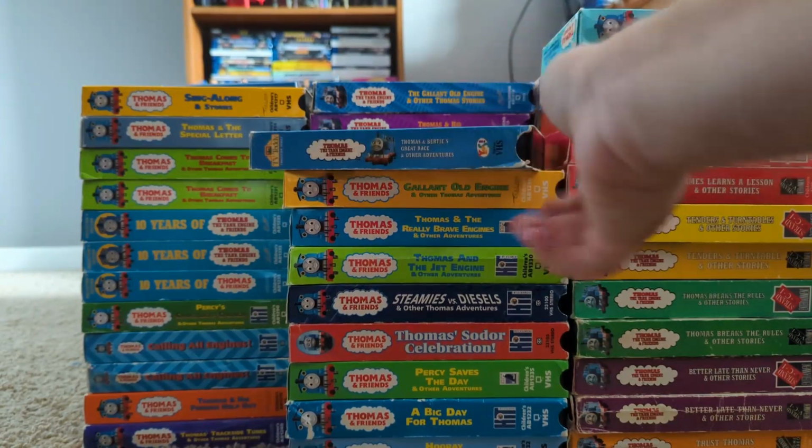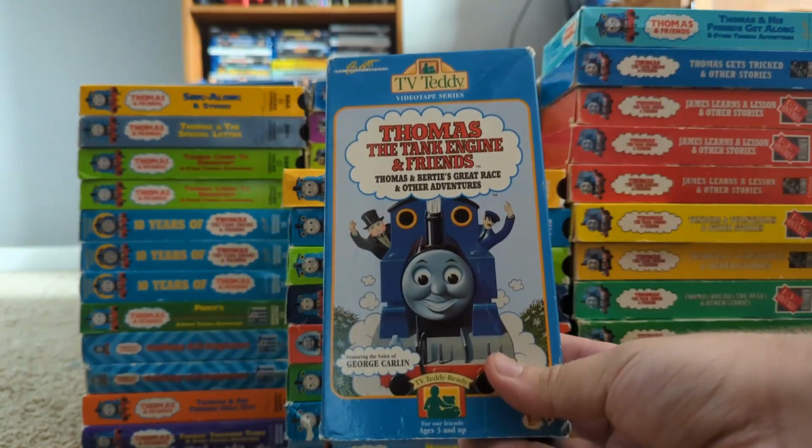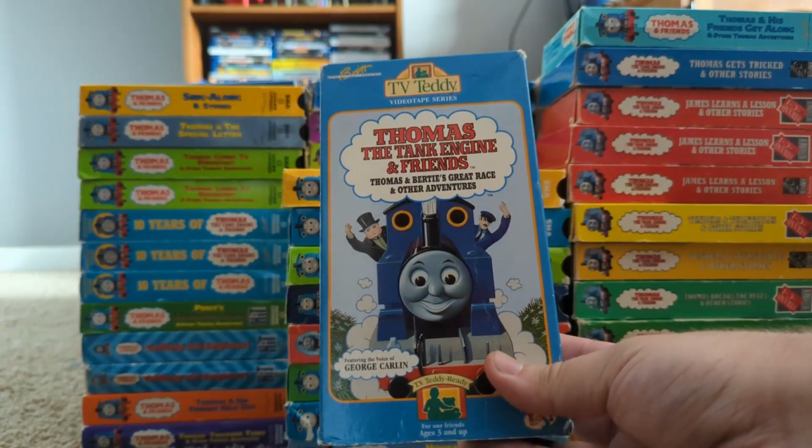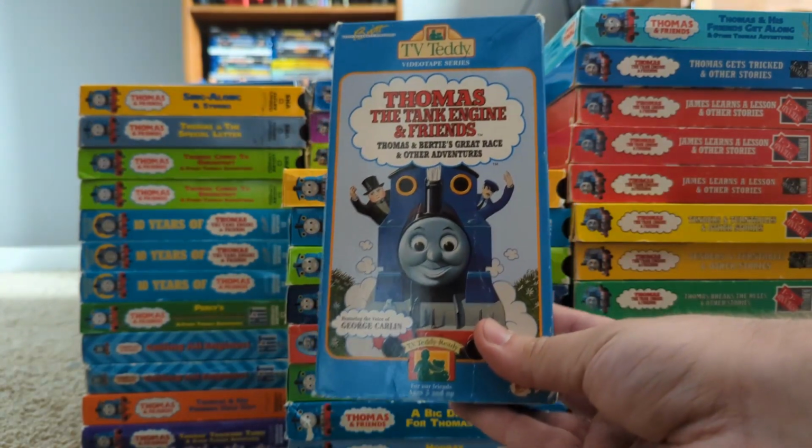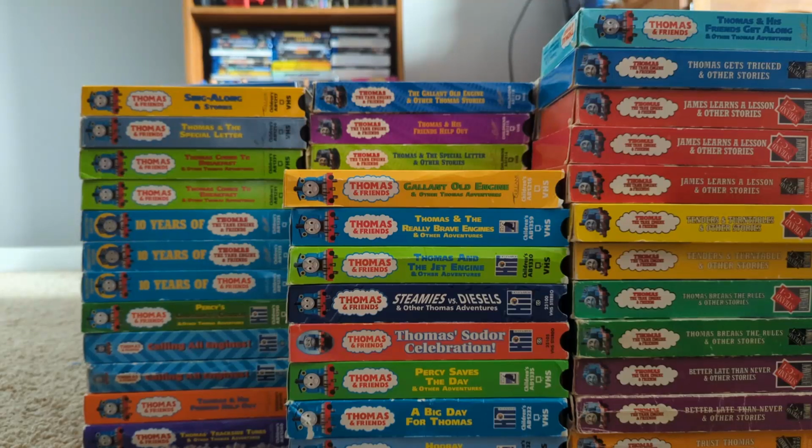Another pretty rare tape here. Thomas and Bertie's Great Race. This tape is so weird. It's meant to be used with the talking TV Teddy doll thing, and the segments where it's live action and your stuffed animal is supposed to be talking are really awkward. But it's a cool, weird release. You can check out the home media review on it for my full thoughts.